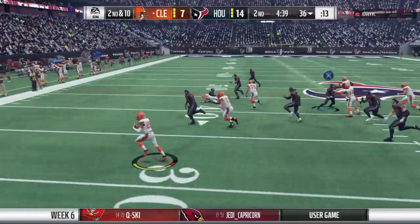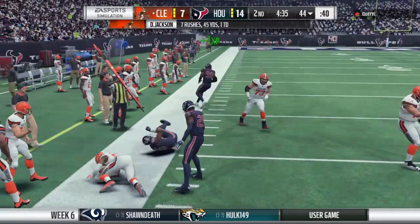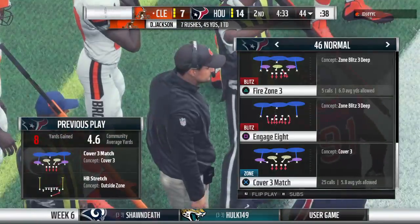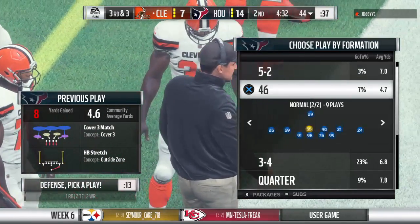On the run, this is Jackson. And he'll be brought down just shy of the 45. 8 yards there on the carry, and now they're left with a much more manageable 3rd and 3.